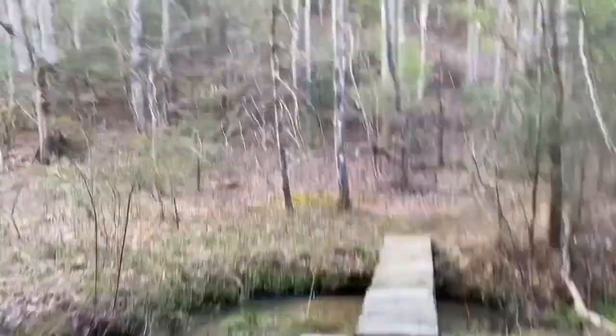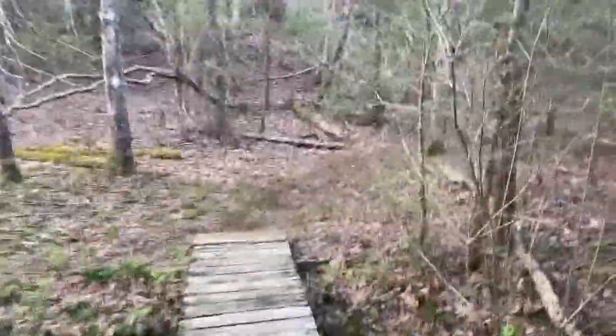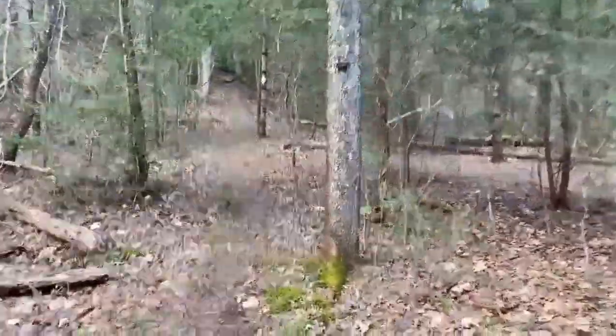Just going across Mill Branch. There's supposed to be some campsites around here. Doesn't look like much, maybe a little overgrown over there. I'm keeping on to Peter Cove Branch.